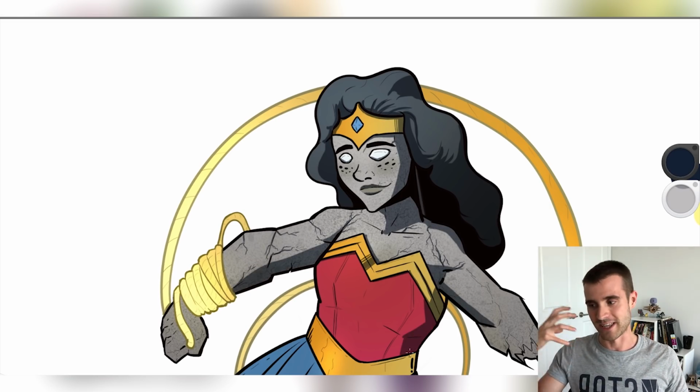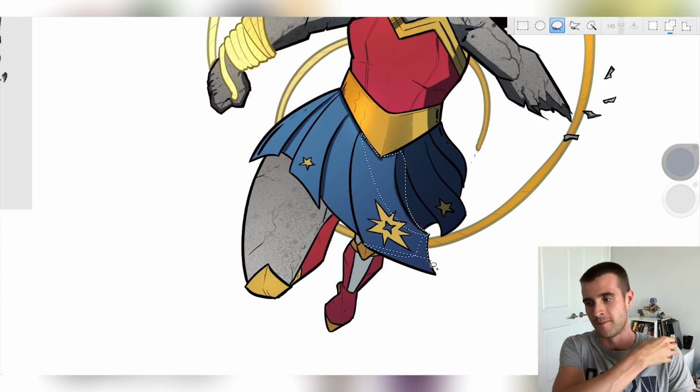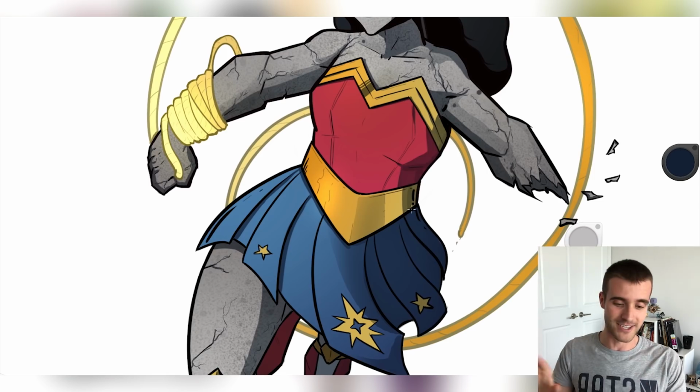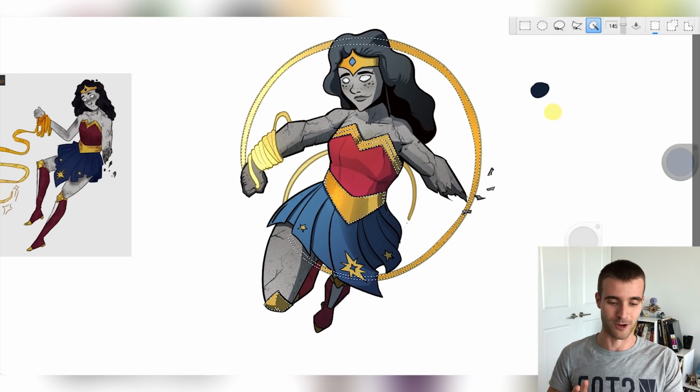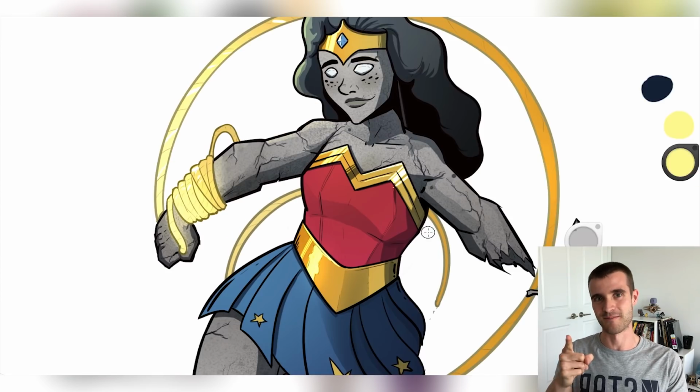And then just doing the skin textures is always fun. I put more cracks and creaks and put more of them in places where her limbs would need to bend. And overall, it was just a great concept. I really love your original artwork. It's such a cool style, and I hope you like my version of it. Thanks for the submission.